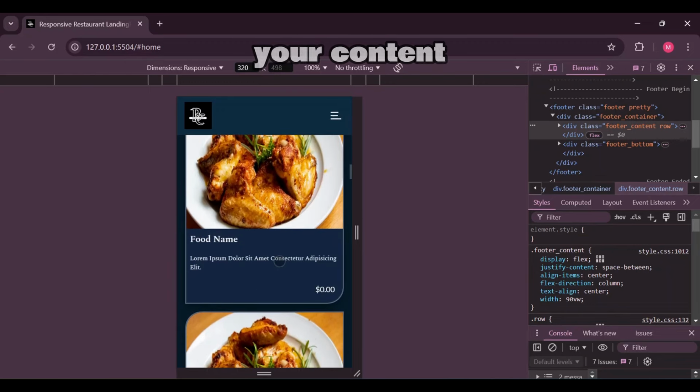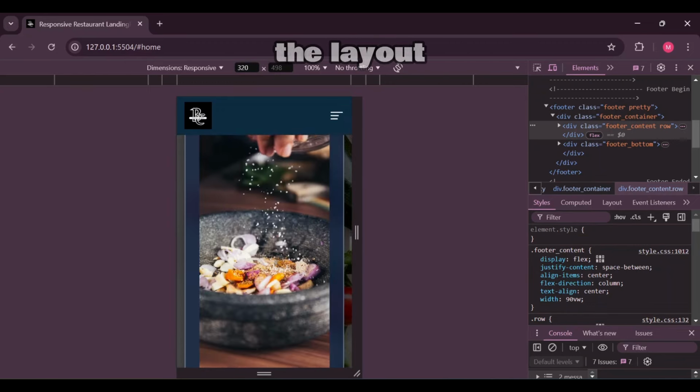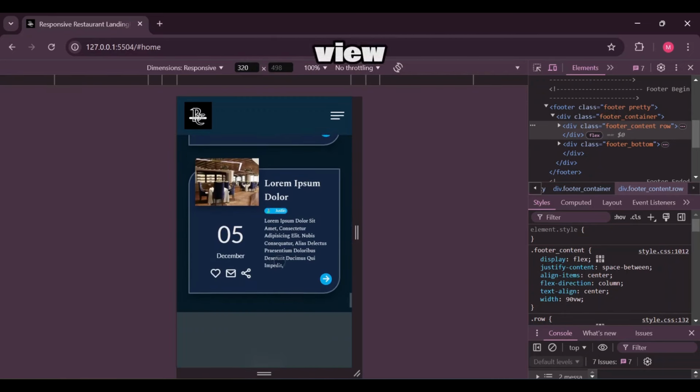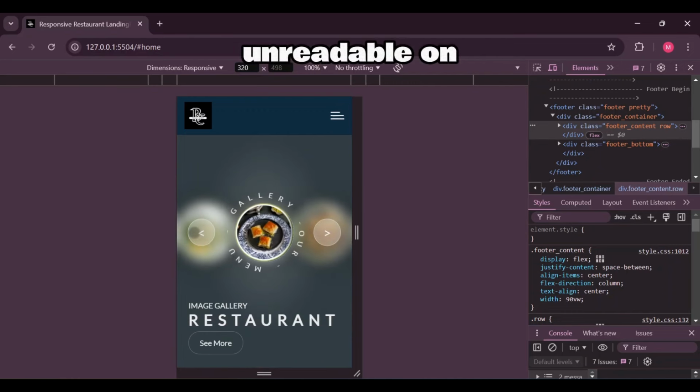Also, ensure your content is vertically aligned with good whitespace for small screens unless the layout demands otherwise. The elements should not be partially out of view. Text should be not too small or too big to the point it's unreadable on different screens.